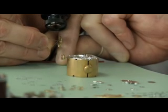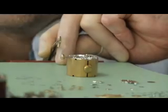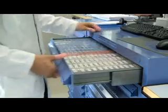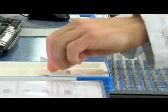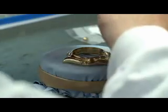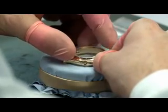In the case fitting department, the case is given new gaskets. The glass is fitted. The case is tested for water resistance. Finally, it is taken for another aesthetic assessment.